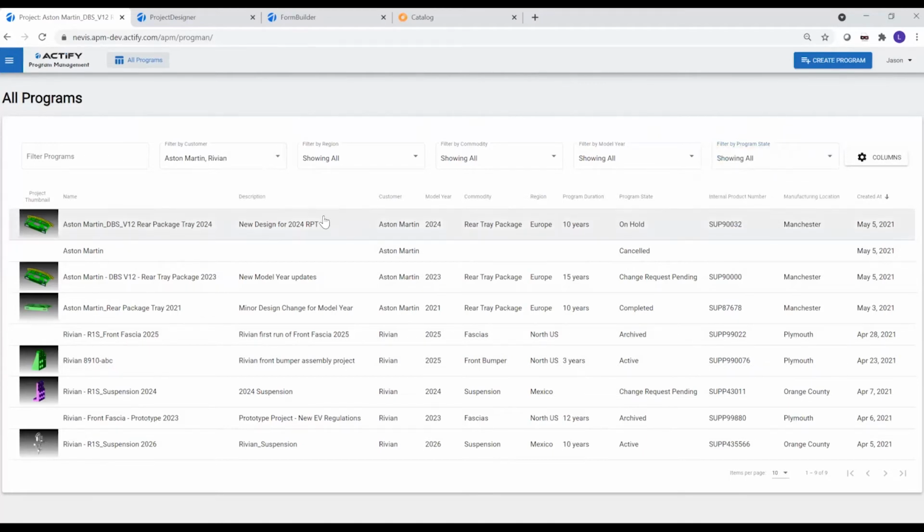So we realize that your programs go through a life cycle, just like your own product life cycle when you're manufacturing and designing things. You can create a new program from this page, which I'll show you a little bit further on. But first, I'm actually going to select a program to go in and see what it looks like.